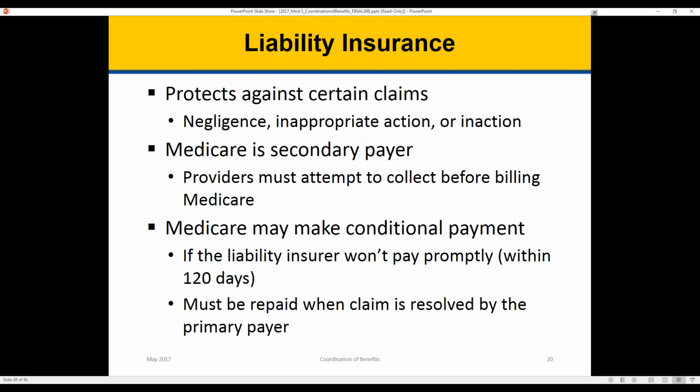Certain types of liability insurance protect against certain claims such as negligence, inappropriate action, or inaction, and Medicare is the secondary payer, where providers must attempt to collect before billing Medicare. Medicare may make a conditional payment if the liability insurer doesn't pay promptly within 120 days. This payment must be repaid when the claim is resolved by the primary payer.